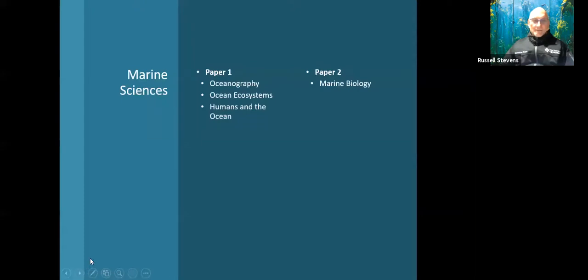In the exam situation, there are two papers, a paper one and a paper two, not in any particular order. It could be paper two and paper one. Paper one deals with oceanography, ocean ecosystems, and humans and the oceans. And paper two, which is also a 150 mark paper, is the marine biology component.